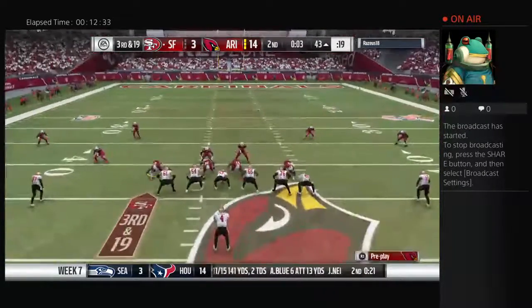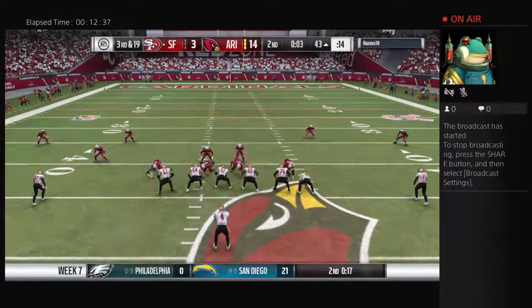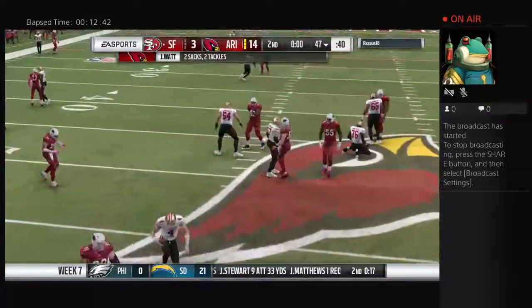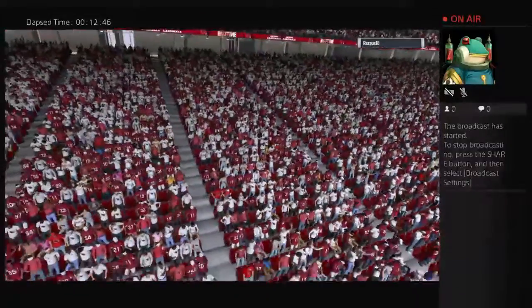And some secondary help here for the defense in the nickel on 3rd and long. They'll throw now on the punt. Nowhere to escape, and he goes down. So we reach halftime here in Glendale with the Cardinals on top.